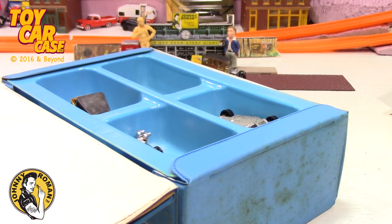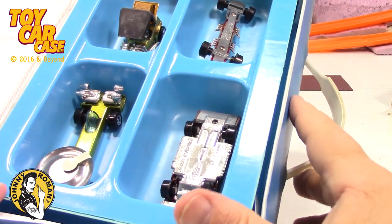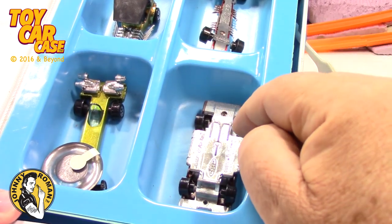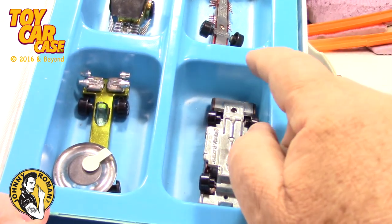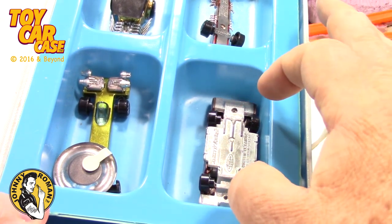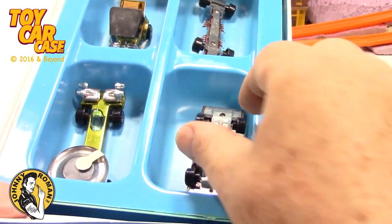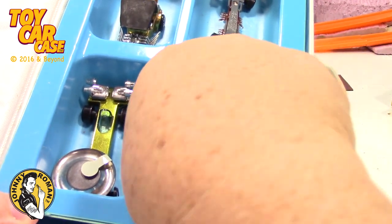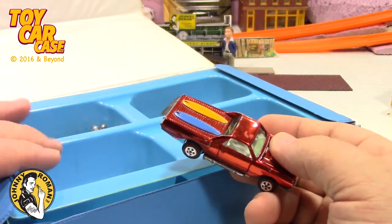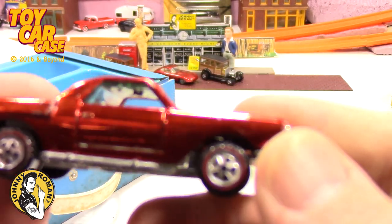Now this is one of the earlier cases, which is kind of cool, and I had no idea how the partitions were going to be. So there's four on the top, four on the bottom, and the Rrumblers came with not only the motorcycle, but a base that would hold them upright in the track, that the wheels of the Rrumbler would snap into. So much fun. Look at this thing.